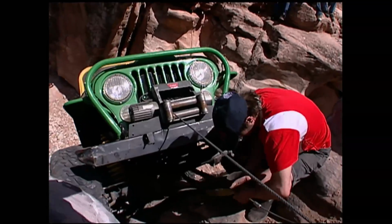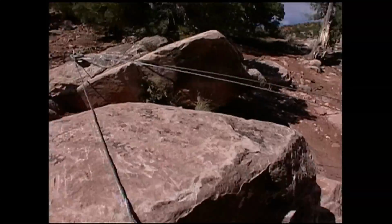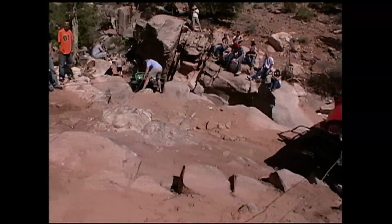For the vast majority, they take the easy way up. Most people have to use a winch. I've never seen anyone do it unassisted.